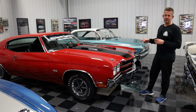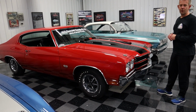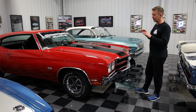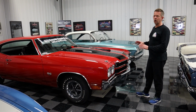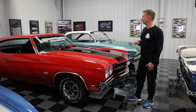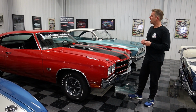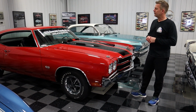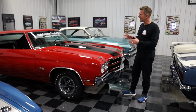This car is selling on Saturday. Again, that's January 28th. Lot number is 1370. You want to make sure to get yourself ready for this one when it crosses the stage, because this is an unbelievable car. Some people think the LS6 is at the top of the chain when we talk about muscle cars from this generation. Again, they only made 4,000 and change of these LS6 Chevelles and so forth, and LS6s in general. So it's just an amazing car.